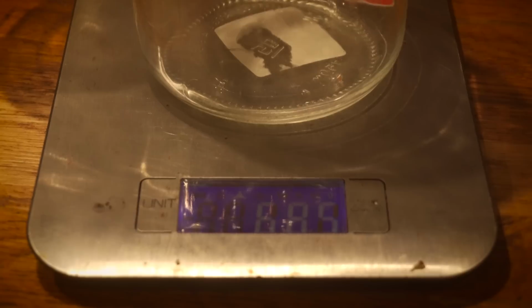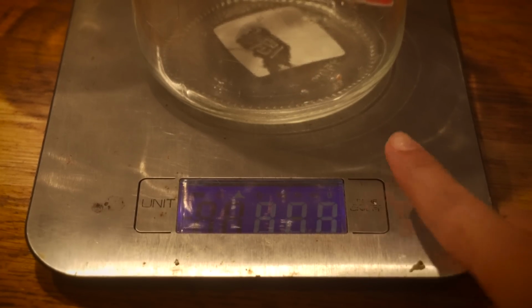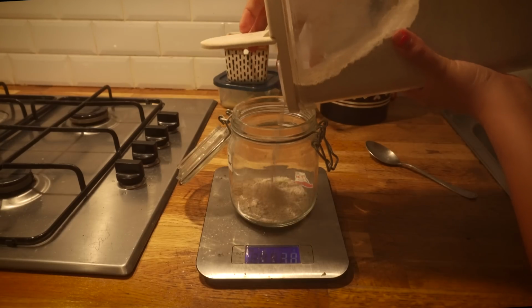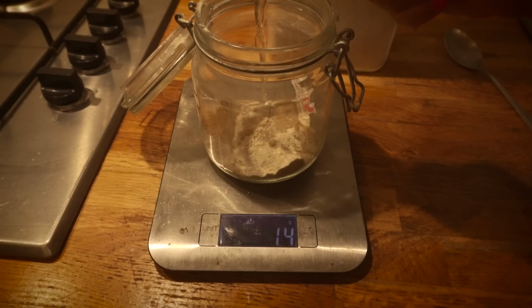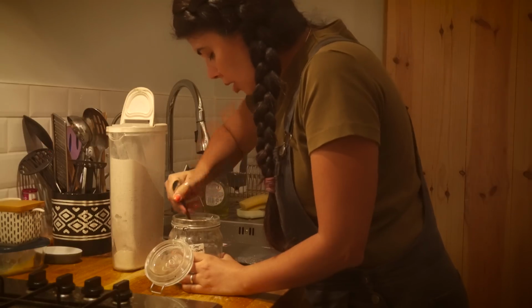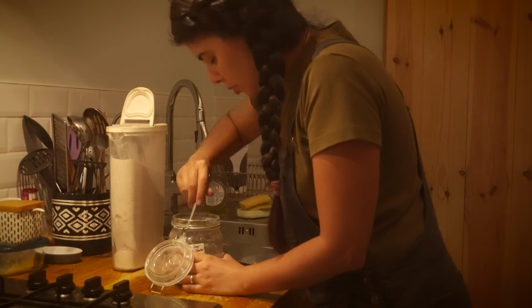Start by stirring your jar on the scale and noting its weight for future reference. Each day, add another 35 grams of both flour and water to the mixture. If your kitchen is too warm, you can keep the jar in the fridge. By day 4 or 5, the mixture should have doubled in size and your starter will be ready.